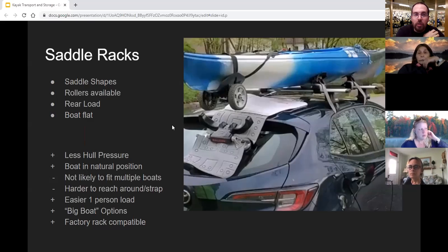Most of the ones that we talk about, the saddle racks and the J rack so far, will all fit on a factory bar. When we talk about Diane's stuff, she's going to talk about equipment that will not go on factory bars.